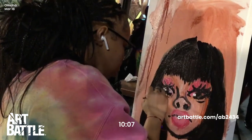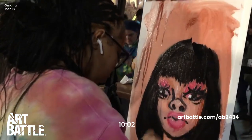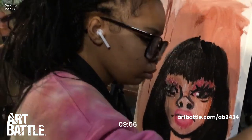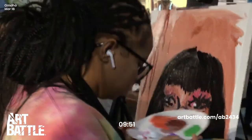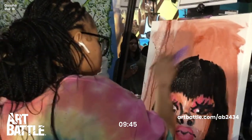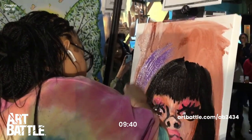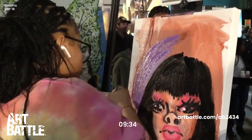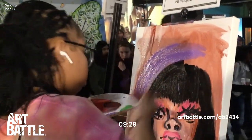We can see Annique's character here totally coming to life and we've got that little catchlight of shine in the eyes, which is really cool. And we can see with some of these exaggerated features that Annique's style is really shining through. You can definitely tell that this is one of her characters because the artist's hand is evident. When I say that, what I mean is sometimes artists have a very specific way of how they lay down line work, and it can make an artist's work very identifiable. So I can see with Annique's piece right now that we're really seeing Annique's unique style.